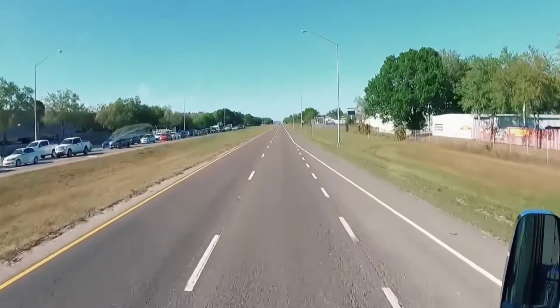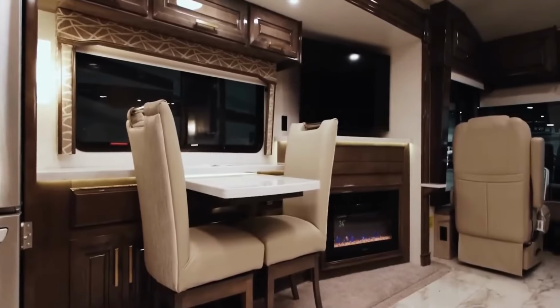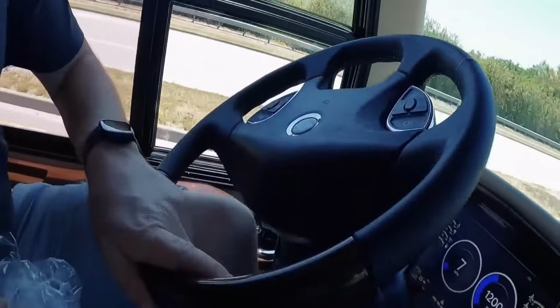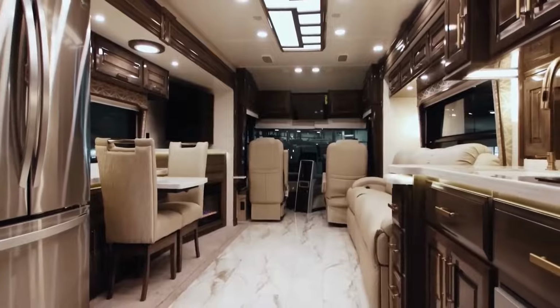The Cornerstone is also really quiet inside. It has special insulation to keep out noise, so you can relax in peace even when you're driving down a busy highway. When you're driving, the Cornerstone is easy to steer. It has cameras to help you see all around. It's like having extra eyes on the road.